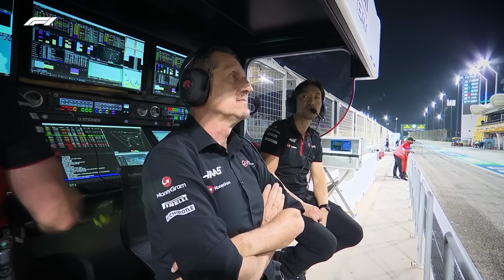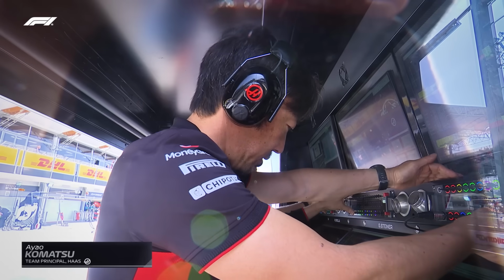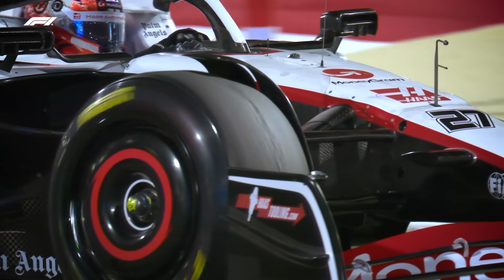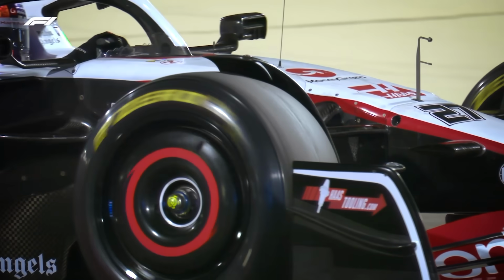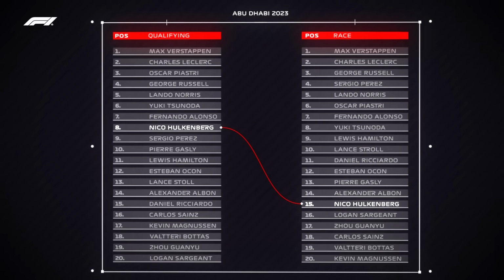Haas also made changes at the top, ending their relationship with Guenther Steiner, replacing him with new man Ayao Komatsu, their former engineering director. Predecessor Steiner will be a hard act to follow, but Komatsu's main focus at testing will be to start lifting Haas from the bottom of the standings. Key to this will be whether the new car is easier on its tyres than last year's, which often had searing qualifying pace but dropped off alarmingly on race day.